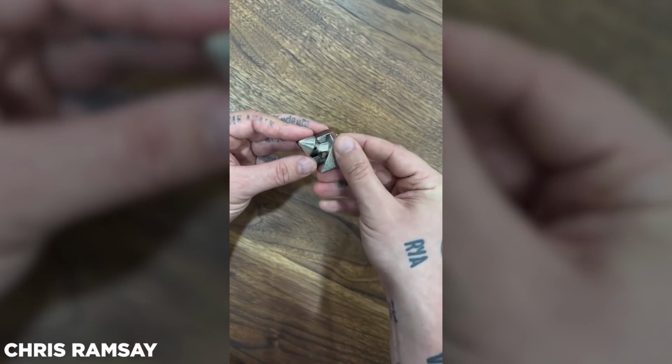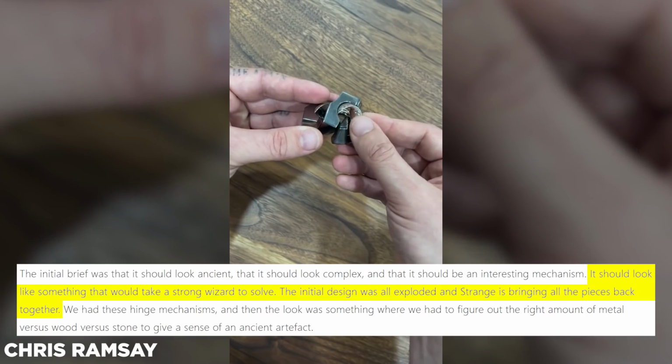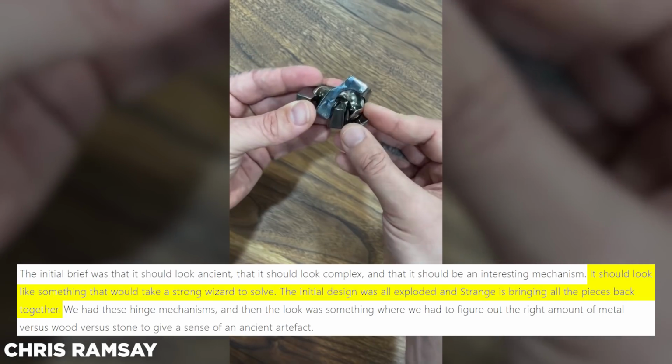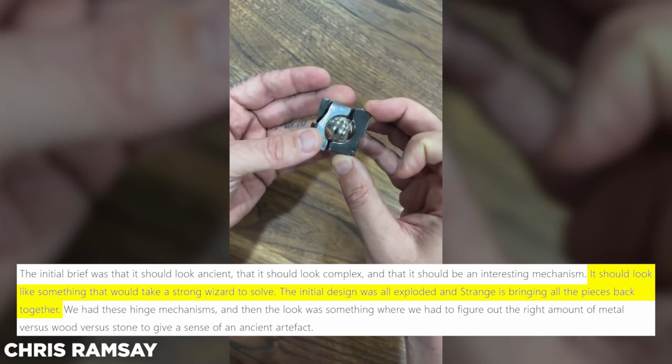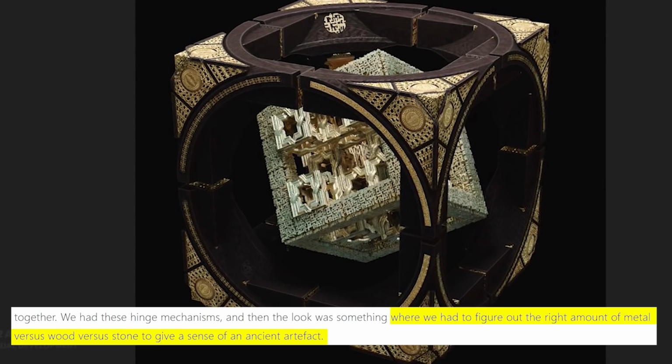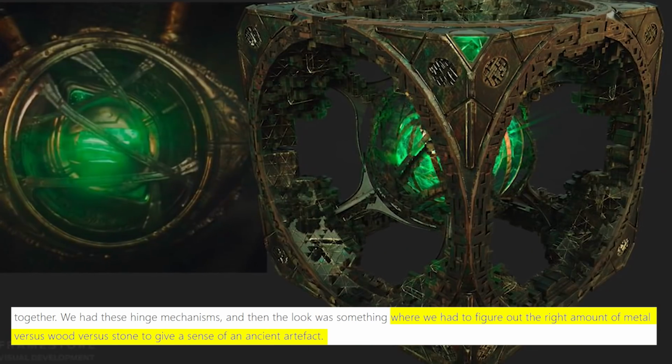And he cited elaborate puzzle videos of Chris Ramsey on YouTube, saying they wanted the box to look like something that would take a strong wizard to solve. The initial design was all exploded, and Strange is bringing all the pieces back together. He said that they needed to figure out the right amount of metal versus wood versus stone to give a sense of an ancient artifact.